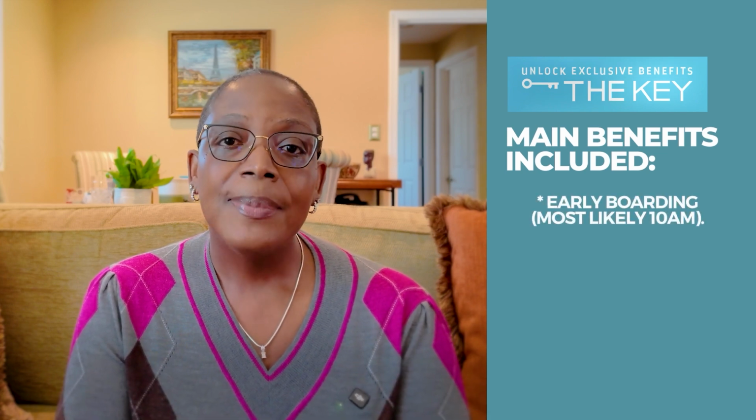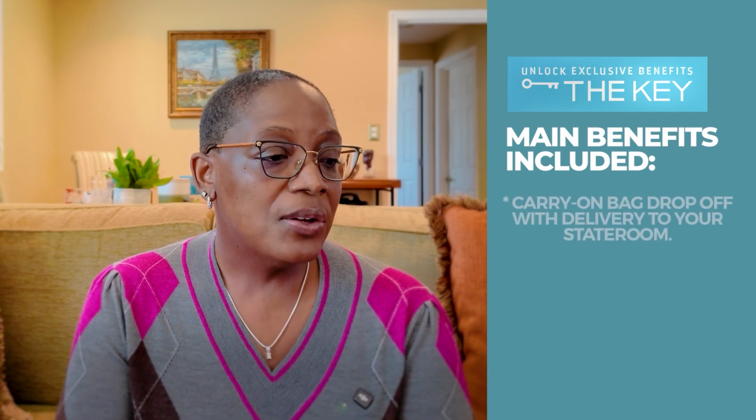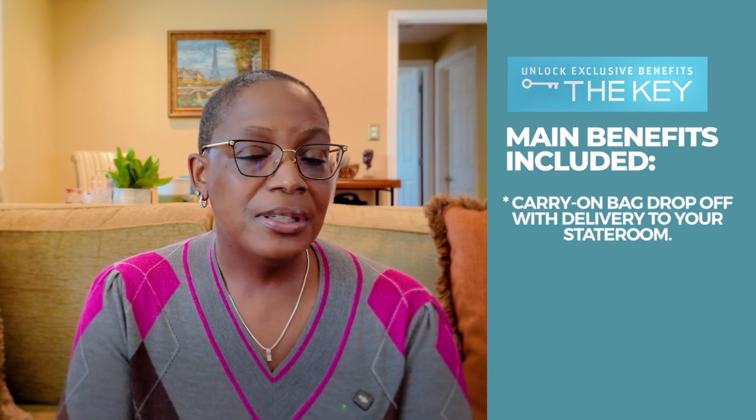Now, I'm going to talk a little bit about what the key is, and I'm going to look over here at my notes. The key is a program that not only allows you to have priority boarding, but some other key benefits as well. In addition to early boarding, usually you're going to be boarding at 10 a.m., and that's the reason why we had such an early boarding time. You'll also have carry-on bag drop-off at the delivery of your stateroom.